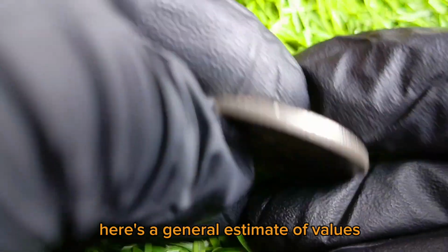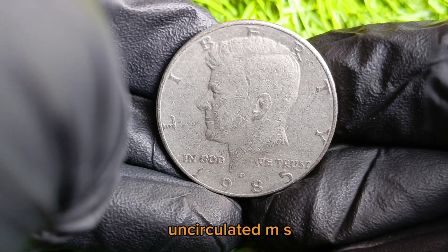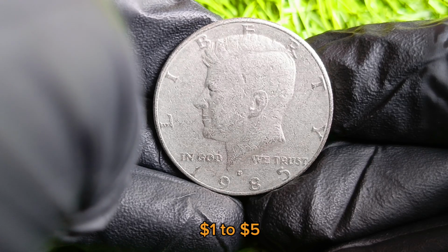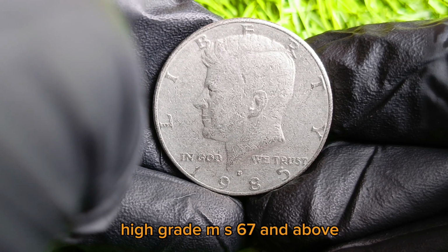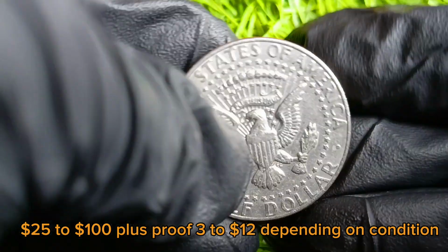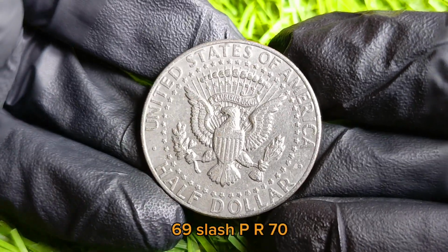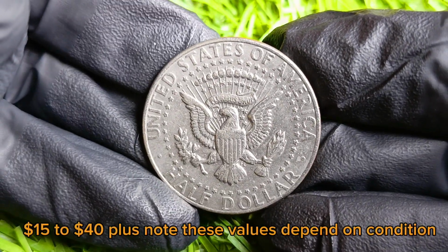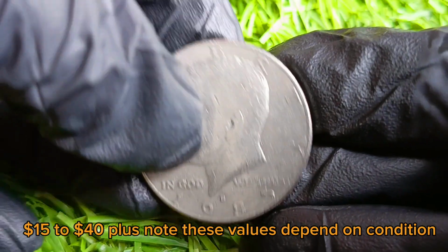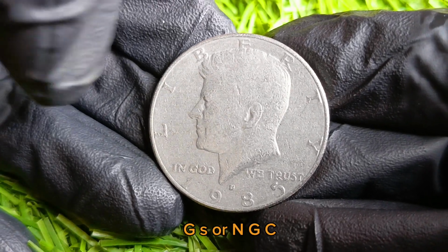Here's a general estimate of values. Circulated, 50 cents, face value. Uncirculated, MS 60 to MS 65, $1 to $5. High grade, MS 67 and above, $25 to $100 plus. Proof, $3 to $12 depending on condition. Deep cameo, PR 69, $15 to $40 plus. Note, these values depend on condition, eye appeal, and whether the coin is graded by a service like PCGS or NGC.